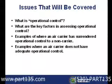What are some of the examples where an air carrier has surrendered operational control to a non-air carrier? We'll talk about that, and we'll provide some examples where an air carrier does not have adequate operational control.